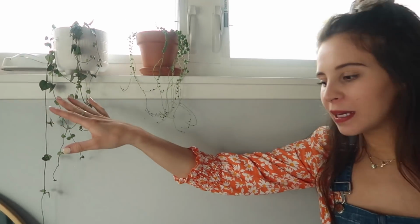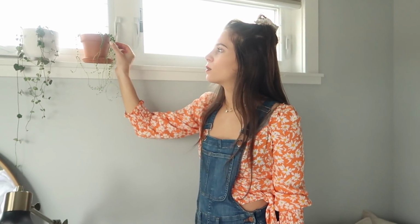So I kind of have these up here because this gets the most light. What facing window is this? Do you know? This is an east facing window, which I hear these like south, but I don't have a south window to put them in, so they're right here for now. Okay.